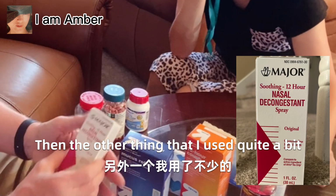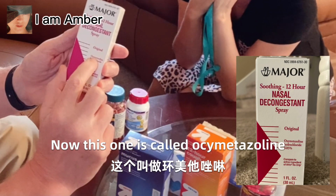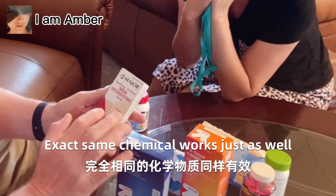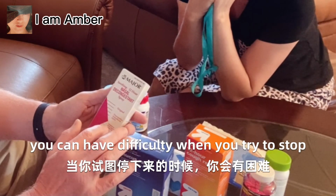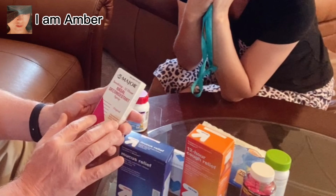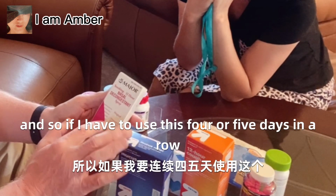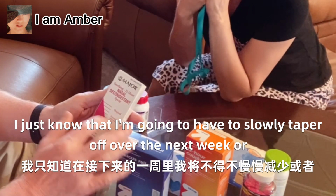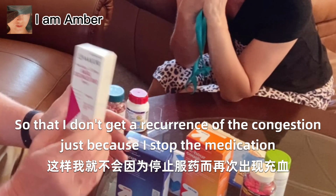Then the other thing that I used quite a bit to help with my nasal congestion is a nasal spray. Now, this one is called oxymetazoline, and the most common brand is Afrin, but I use the store brand. Exact same chemical, works just as well. If you use this for even 4, 5, 6 days, you can have difficulty when you try to stop, because your nose becomes so accustomed to this medication that when you stop, you'll get some congestion happening even though you no longer have an illness. And so if I have to use this 4 or 5 days in a row, I just know that I'm going to have to slowly taper off over the next week or so, so that I don't get a recurrence of the congestion just because I stop the medication.